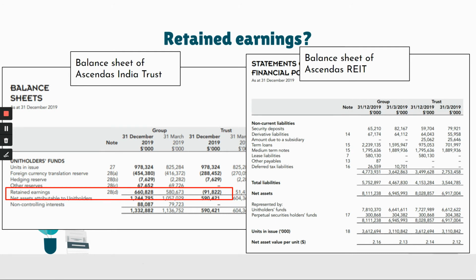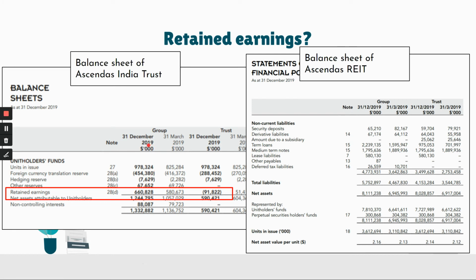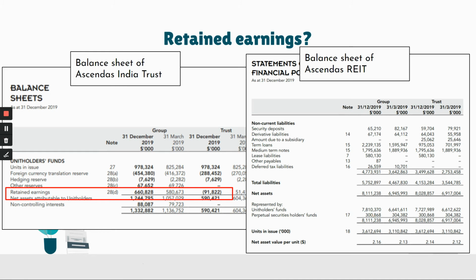So just now I mentioned that business trusts are able to retain the earnings. Is this really true? Let's take a look at the balance sheet of Ascendas India Trust and that of Ascendas REIT. For Ascendas India Trust, you see there is a particular section known as retained earnings under the equity part of the balance sheet. As of 31st December 2009, there's a balance of $660 million. However, when you go to the balance sheet of Ascendas REIT, you don't really see anything; it's combined or amalgamated into the unit holders' funds. There's no clear section to tell you how much earnings is being retained by Ascendas REIT.